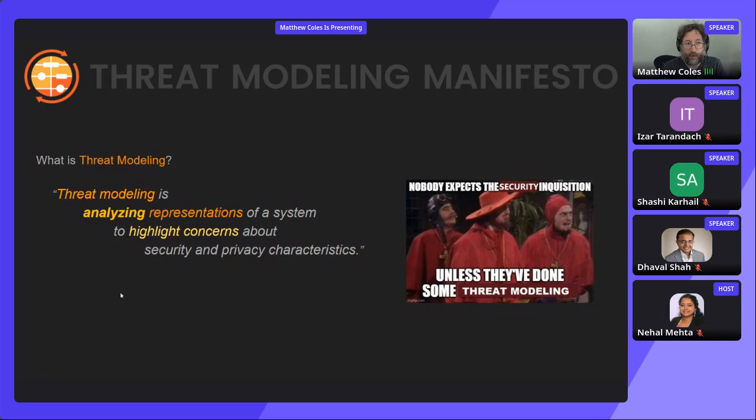With conversation amongst the collection of experts, we really came down to a concise definition. Threat modeling is the process of analyzing representations of a system to highlight concerns about security and privacy characteristics. Let's break that down a little bit. We'll dive into these in more detail in a moment. Basically, threat modeling is the process of looking at a system, specifically a representation of the system, to highlight areas of concern, specifically in security and privacy, but there may be other areas that folks find of concern. So this sets the stage of what threat modeling is.